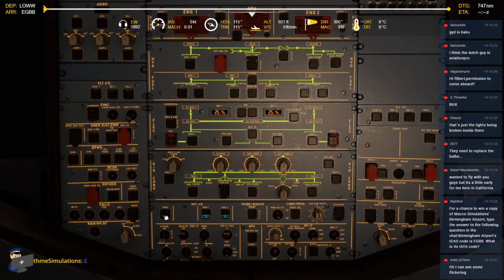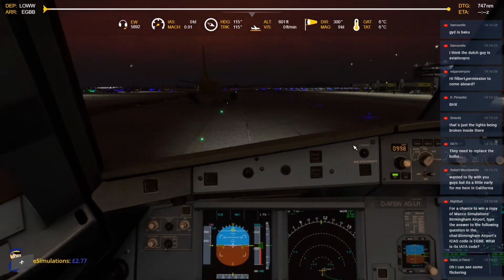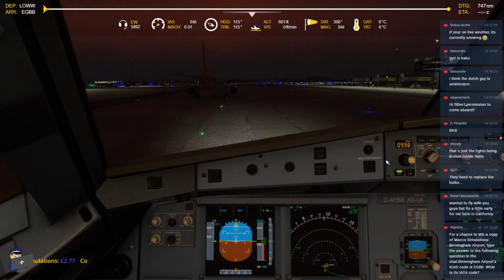Place the elastic band around your head. Secure your own mask before assisting others. Your life jacket is located under your seat.